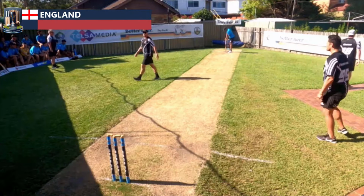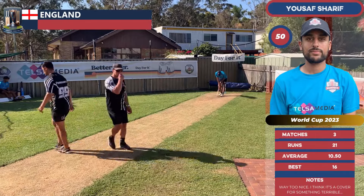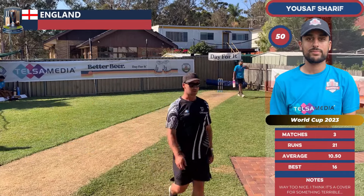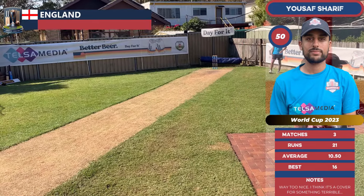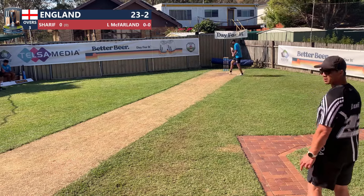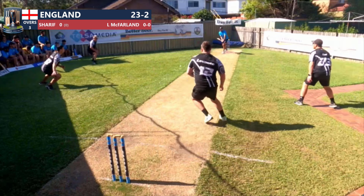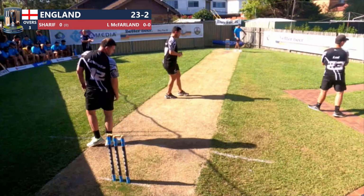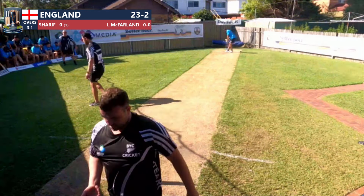Yusuf Sharif, the new man. Struggled to really get into this tour as a batsman. He's a fine player when he's at his best. Bowled beautifully in the opening couple of games. Facing his first ball now from Liam McFarland. Just held himself back on that one a touch. Didn't quite commit to the drive. Perinara up with the fielding.